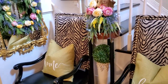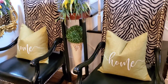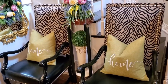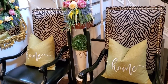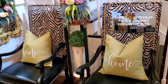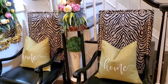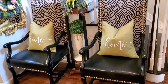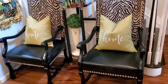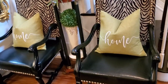And these chairs, guys, I had a lot of comments about my chairs. I've had them for a while. If you go back and look at some of my videos, like in my basement, I had them in my basement area in the wine area. But before then, I had them in my entryway. So you just have to go back and check out that video, okay? And I just added in some spring pillows there that say home on them. That's about it for my pillows, guys.